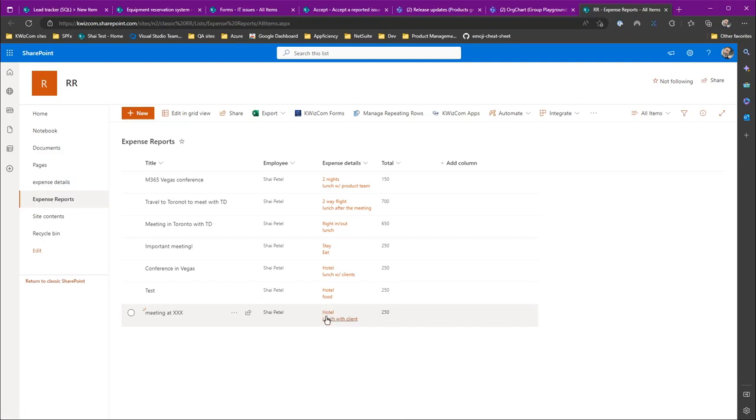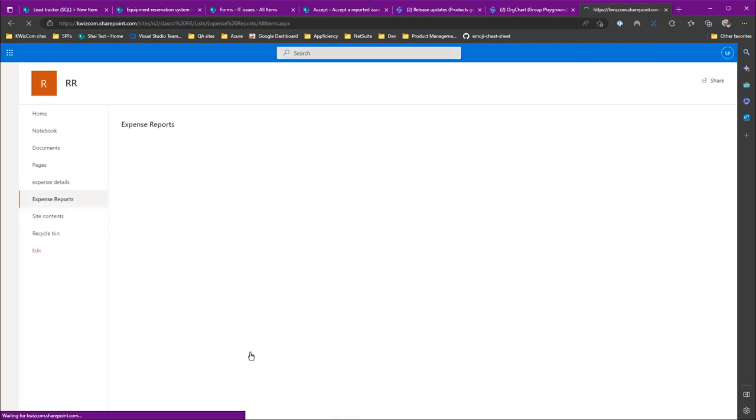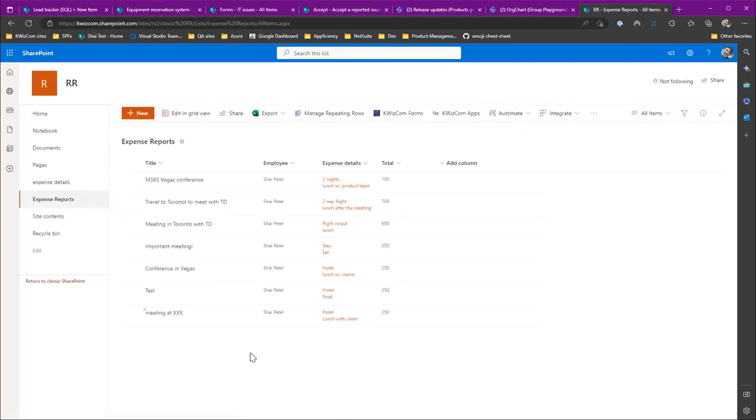This is a lookup, so I can look up those two separately. But if I want to report on it, I'm going to go to expense details. And here I have all the specific details, with attachments if I want. And here I can create rules for validations, conditional formatting, and workflows on a specific task. So this is really what our repeating rows is all about: taking that lookup experience to the next level and having an inline form where you can edit things.